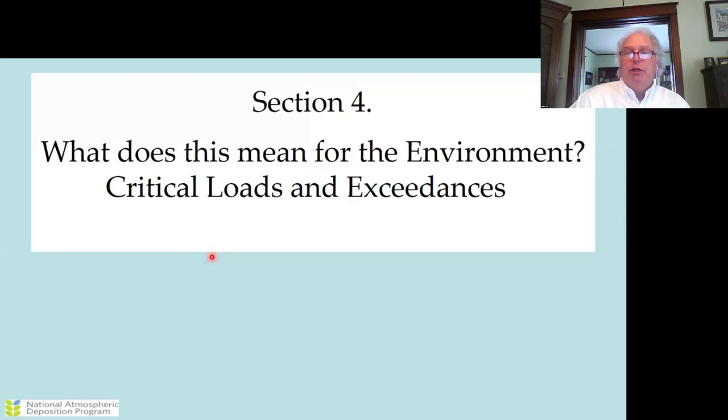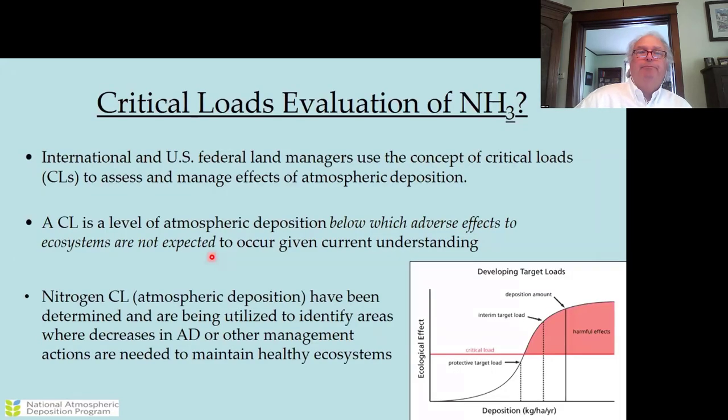So we have a lot of nitrogen coming down. What does this mean? Well, in the environmental world, a lot of people look at things from a critical loads standpoint. A critical load is essentially a level of the atmospheric deposition below which no changes in the system occur. But once you get to a critical level and you exceed that much pollution moving into an ecosystem, you begin to change the ecosystem itself. Again, low deposition, as deposition increases, you get to a point where you begin to start changing the system that you're evaluating.